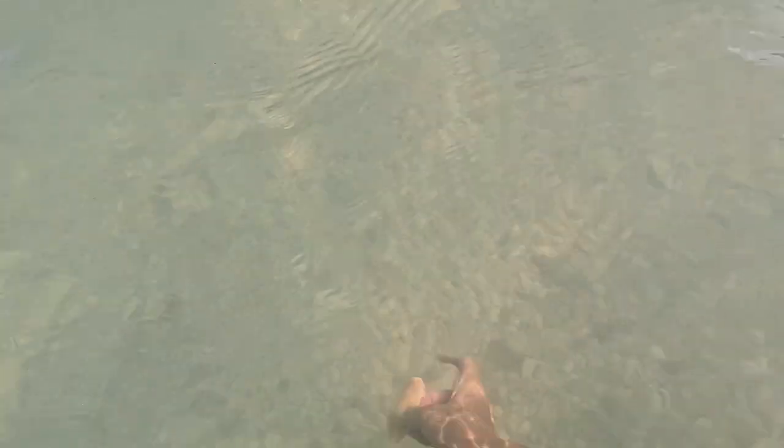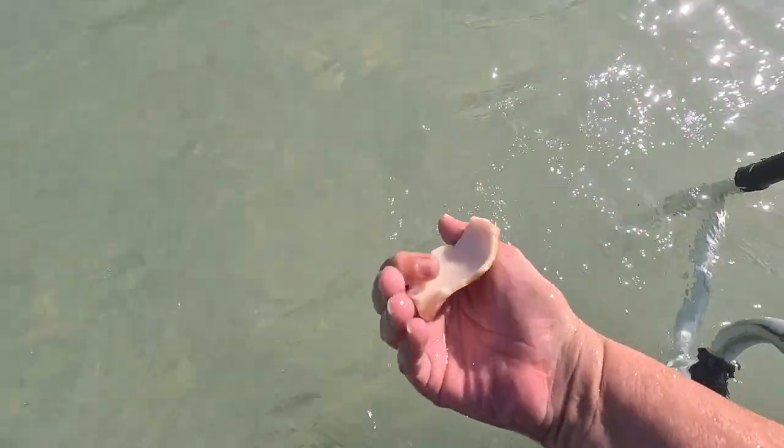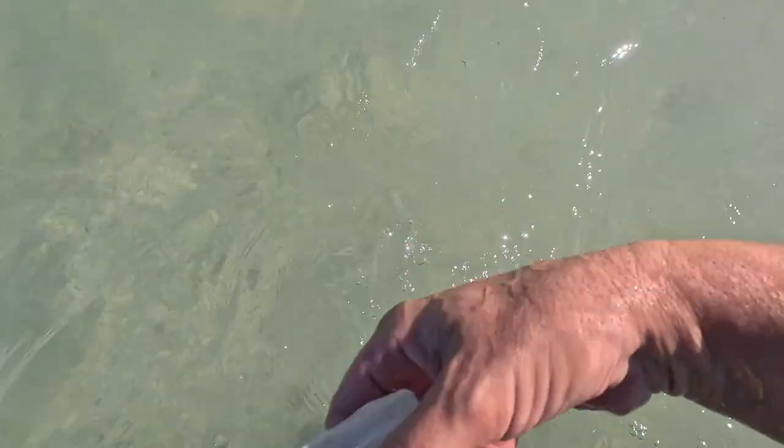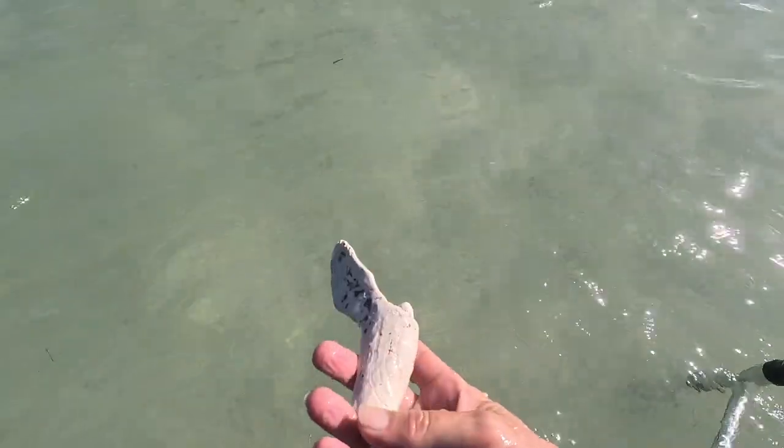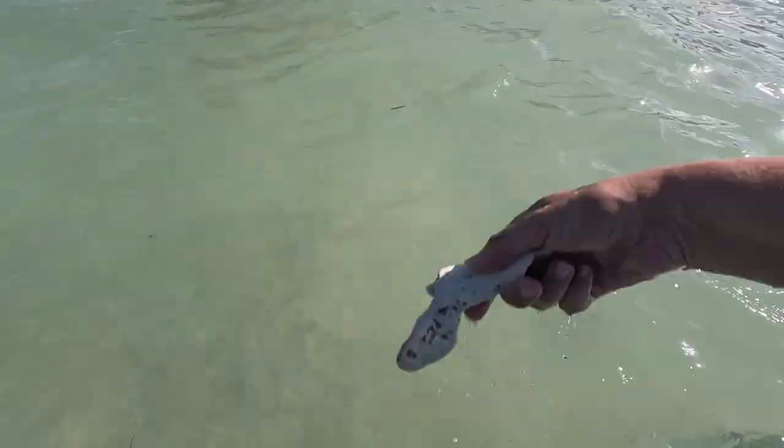Looks to be some bigger things here in the water. I'm gonna check it out. I'm very close to the shoreline. Oh wow, that's a big whelk. And so is that. Oh my gosh. That too.